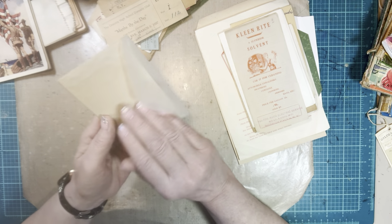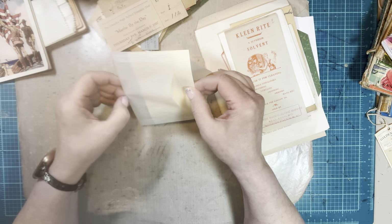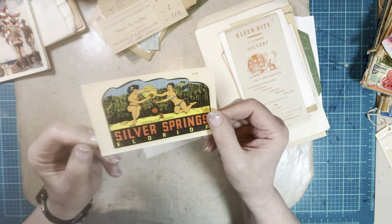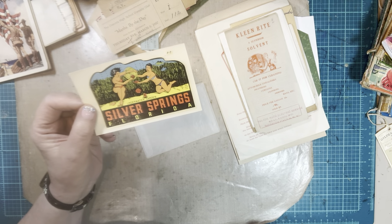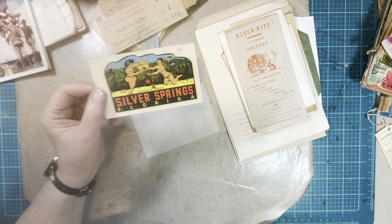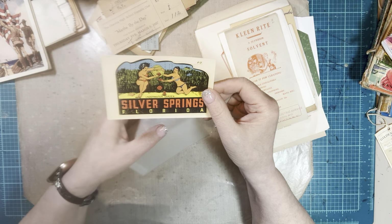This looks like a decal that you would stick on your car or camper when you were traveling to show where you had visited, and it's Silver Springs, Florida, Underwater Garden. They have some mermaid shows in Florida too, where they have women with mermaid tails in big tanks and people can watch them. But this one is an underwater garden.